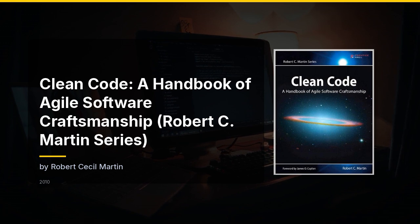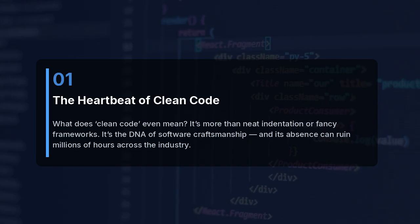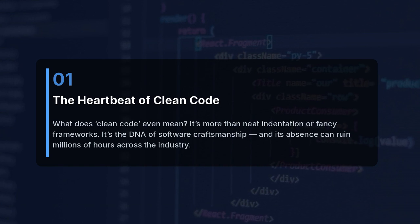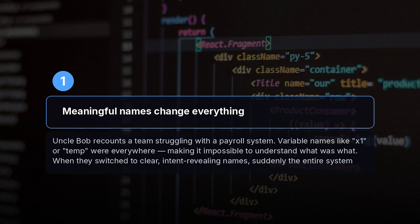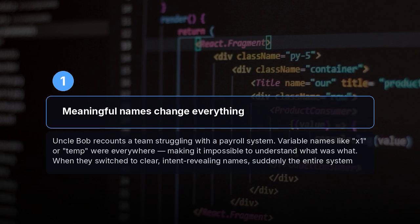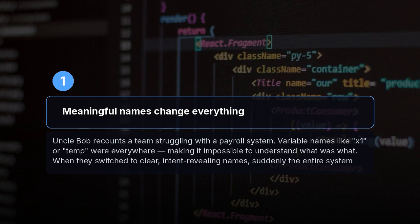Let's unravel how. What does clean code even mean? It's more than neat indentation or fancy frameworks. It's the DNA of software craftsmanship, and its absence can ruin millions of hours across the industry. Uncle Bob recounts a team struggling with a payroll system. Variable names like X1 or temp were everywhere, making it impossible to understand what was what. When they switched to clear, intent-revealing names, suddenly the entire system became easier to reason about. It was like giving the code a voice. You didn't need a translator.